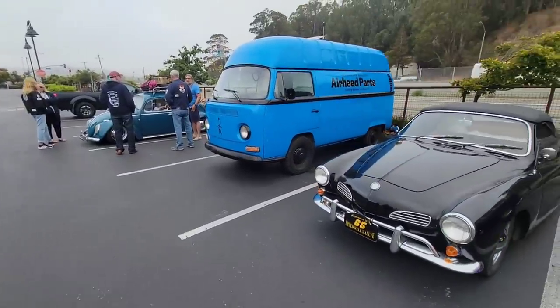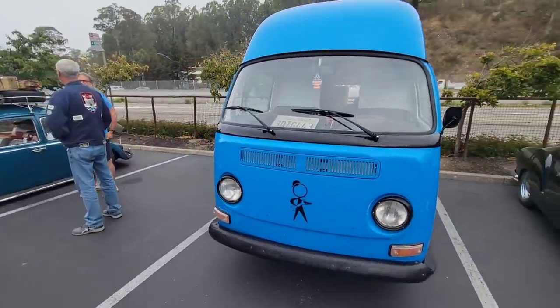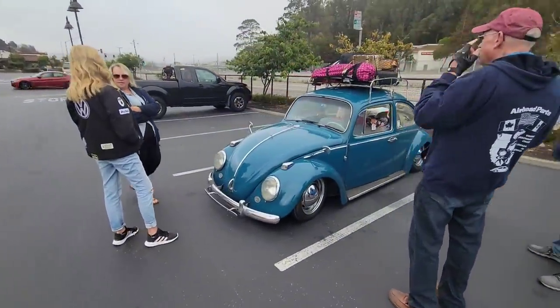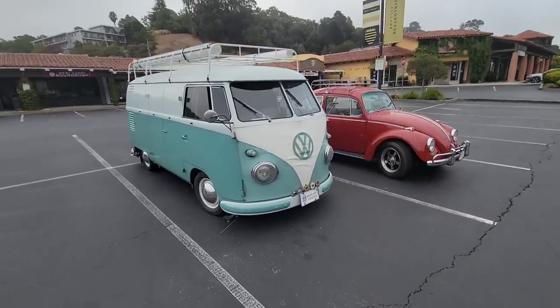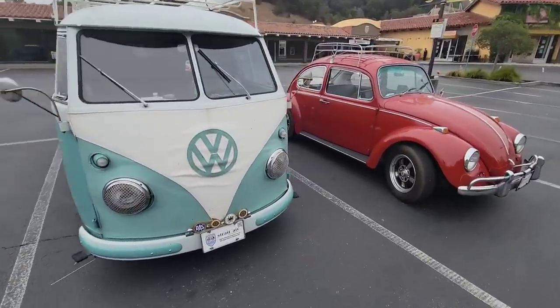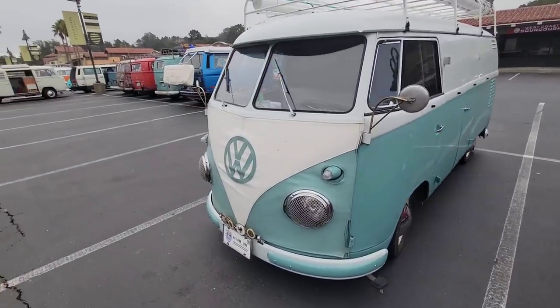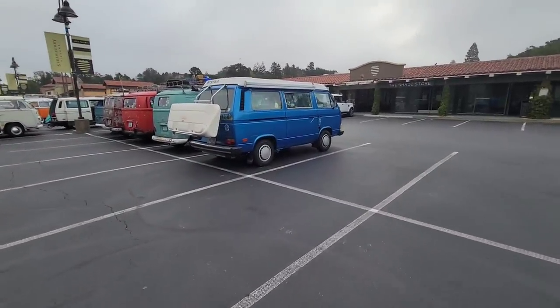Sorry, I'm just filming this here. And we've got Airhead parts. I guess he goes on this still. I mean, I used to live in Napa, so I have a buddy there. We got this guy. Another press bumper. I don't know where he's from, a double door press bumper. Actually, he was there last night. I don't know if I filmed anything there. I don't think I did.